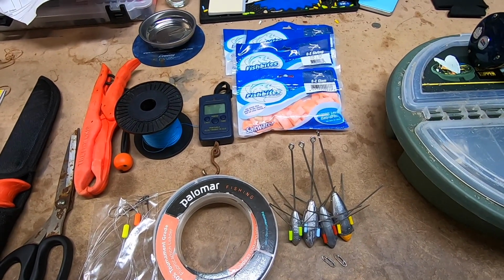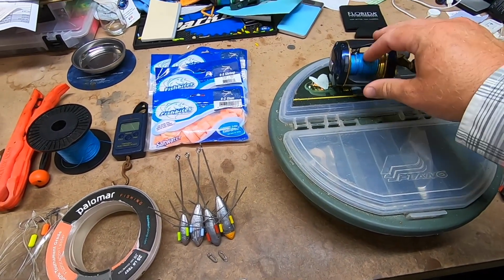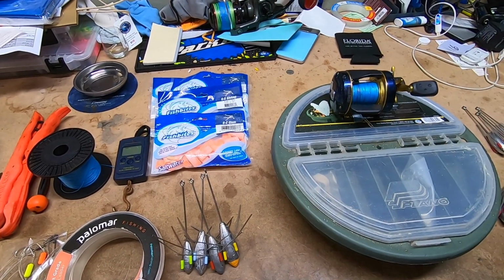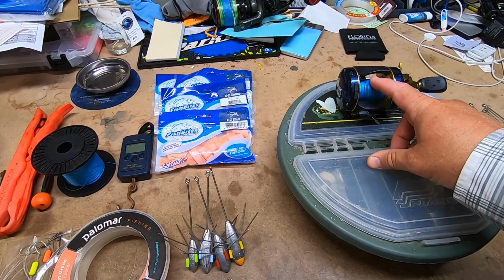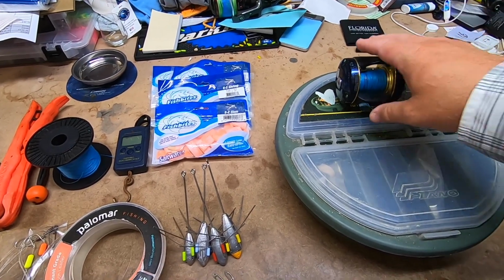One of the big other things is I always have an extra reel because I do cast open face reels. I do blow one up every once in a while, so if I need to get back to fishing, I know the pompano are here. I don't have very many rods. I can just switch my reel out and get going.